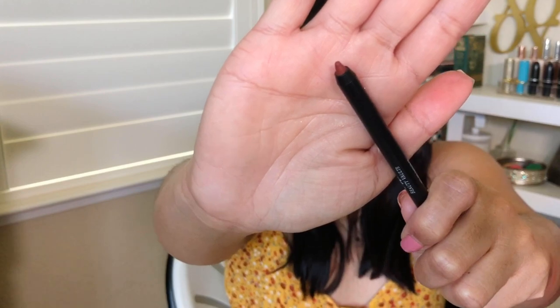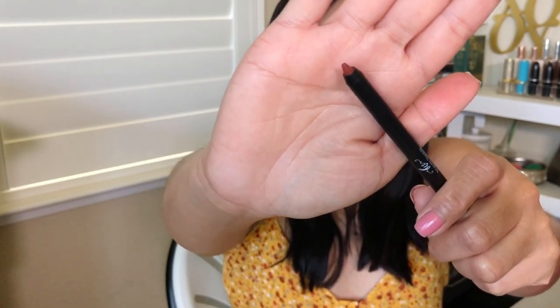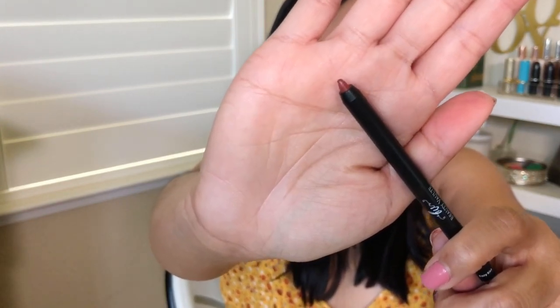I think I'm gonna keep the brown because I get the most use out of brown lip liners. This is what it looks like. I don't wanna open the other two because I feel like I might nick off the tip. And I wanna make sure that I save it for the giveaway. So let's go ahead and try the lip liner. I'm excited. I've never heard of this brand before, actually.